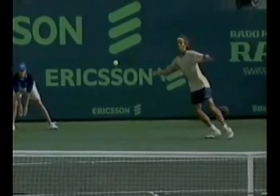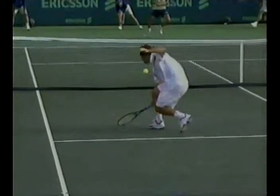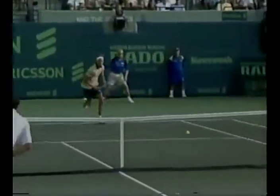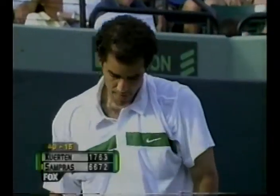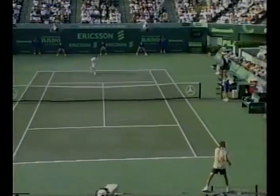14-15. Well, basically, see how deep Gustavo is? This is taking away the big serve of Pete Sampras. Pete Sampras is now hitting just basically kick serves, that one 114 miles an hour instead of usually the 120, 125 bomb. 40-15.